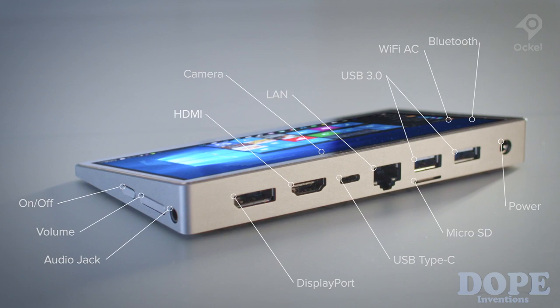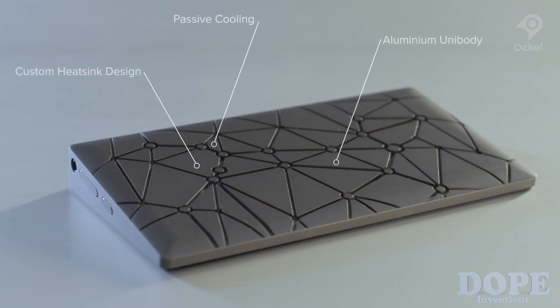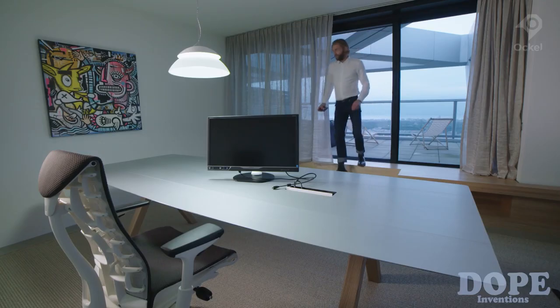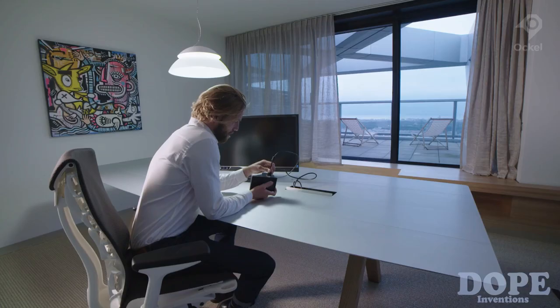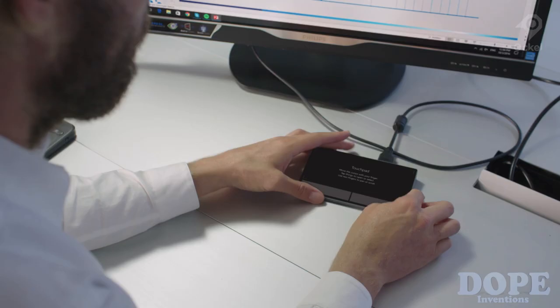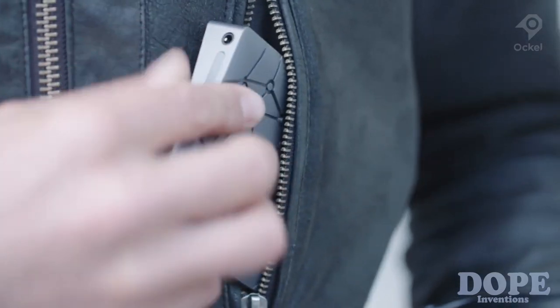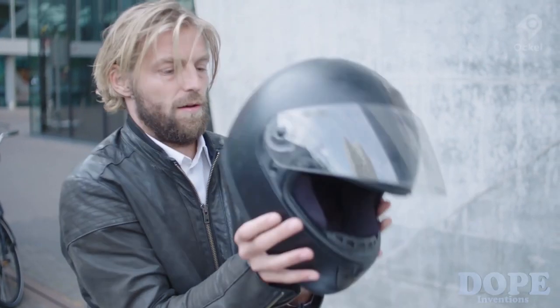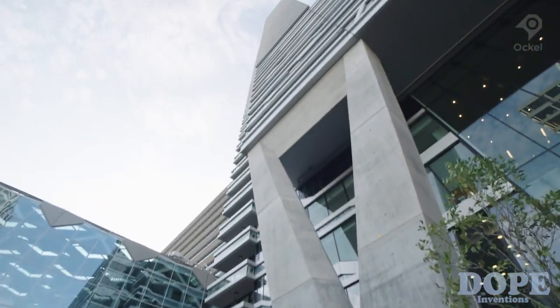You can enjoy working in silence, as the Sirius A doesn't require a fan for cooling. The unique switch mode, developed in direct partnership with Microsoft, changes the Sirius A into an input device once you connect it to your screen. The Ockel Sirius A is small enough to fit into your bag or pocket. You don't even realize you're carrying a complete computer with you.